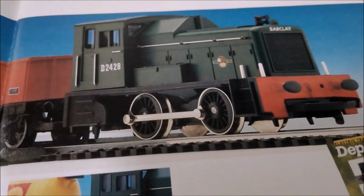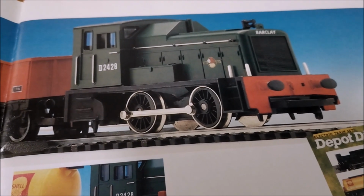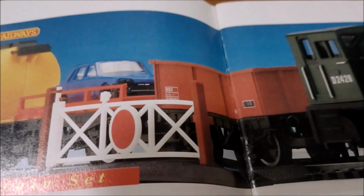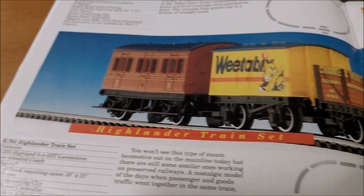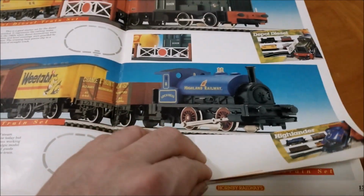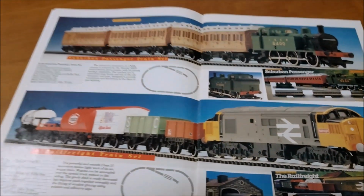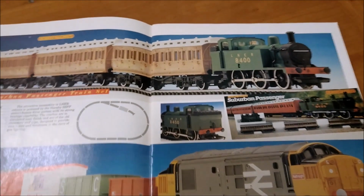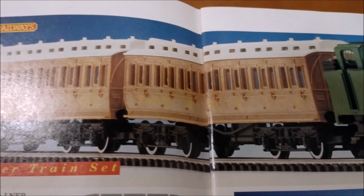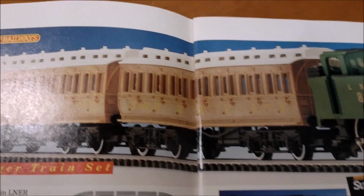I mean, that just looks like a toy. You can make something like that out of Lego. That's awful. Those don't look any better, do they really? Then you've got the Highland Railway and the Highland train set. Slightly less toy looking colour wise. Suburban passenger train set from the London North Eastern Railway. Well, these coaches just look a bit weird to me.